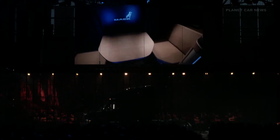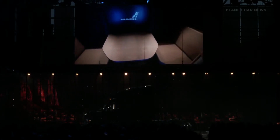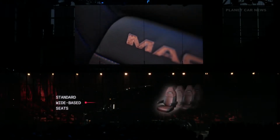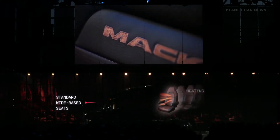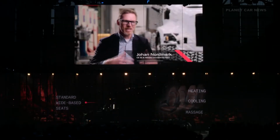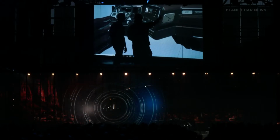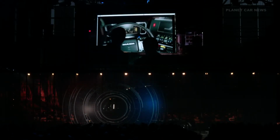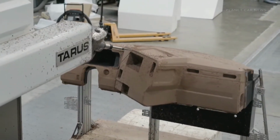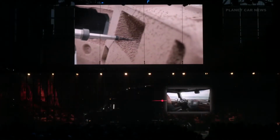The new cabin is 5 inches wider than Mack Anthem, and that means more room for standard wide-base seats. Pioneer seating keeps drivers refreshed on long hauls and offers options for heating, cooling, and massage. We did mock-ups, we did clinics, we built entire simulators of the cockpit where we could run different software and hardware and make sure that we really got the productivity and the driver environment that we were really after. Being all new, we really drape-formed the control panel, the instrument panel around the driver for optimizing reachability and the ergonomics of it.